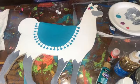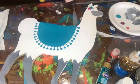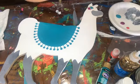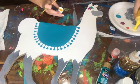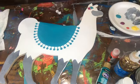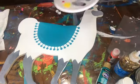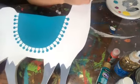I want to see how this bright yellow will go with this turquoise. And then I'm going to be adding a lot of black details, which will really make everything start to pop. And then I'm also going to add a little white on his nose. Let me go ahead and put that on there now. Let's see if that'll, can y'all see that?